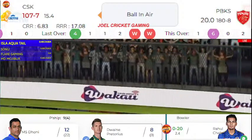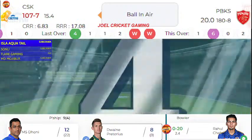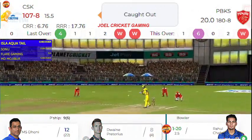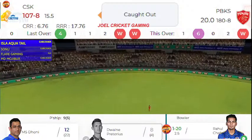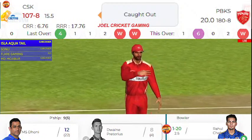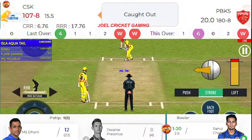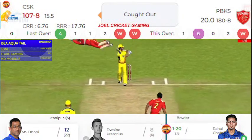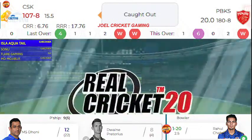With which he plays these shots. Outstanding shot. It's a bigger boundary there. Change in field. Oh, he has got a wide range of shots. What is he going to do next? Wide ball signaled by the umpire.